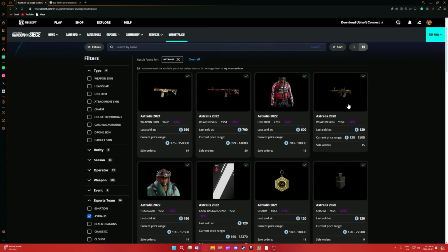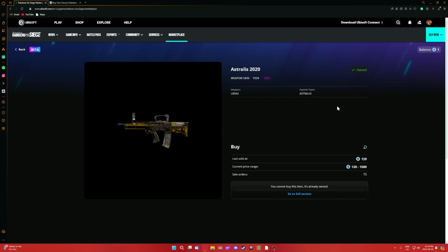See this Disrupt skin? This was the original OG skin. This is selling for 120. Now, this is kind of like a knockoff Goldust, but it's actually pretty fire. And I'm not even saying that because I was part of Disrupt at one point. Same with even like the Jackal skin.